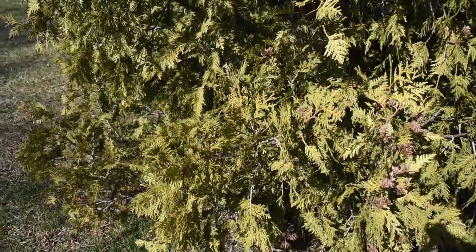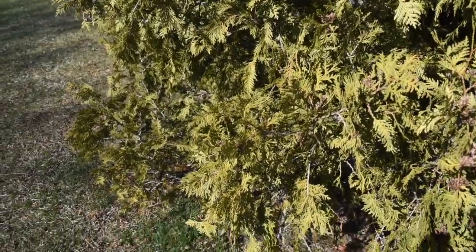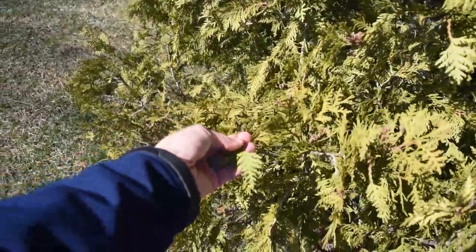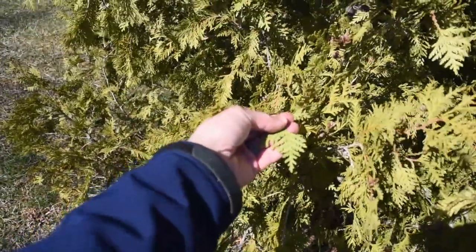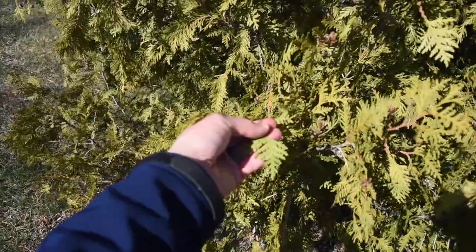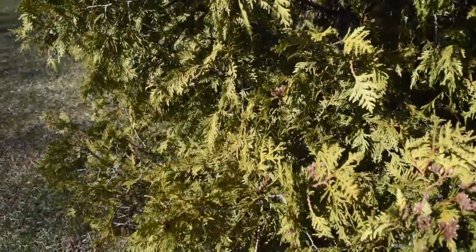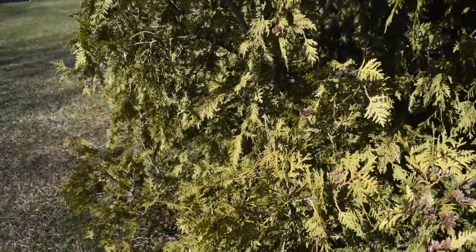All right, giving you a close-up look here at northern white cedar. You can see those leathery leaves there, evergreen leaves that they produce. Unlike any of the other needles from the conifers we learned, this guy's pretty distinct when it comes to identification. Northern white cedar.